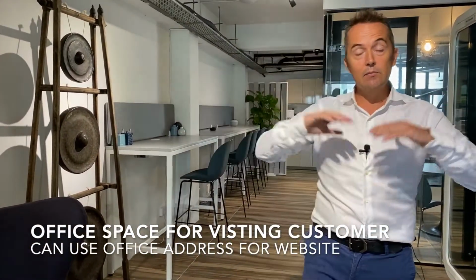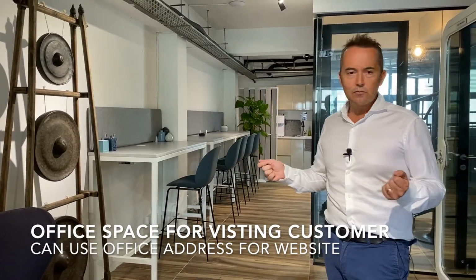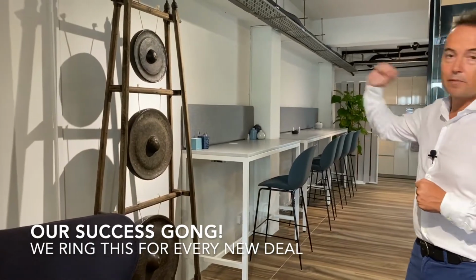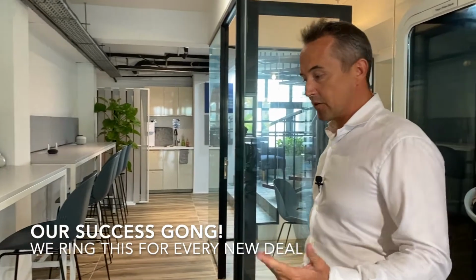In fact, sometimes when companies come and put their first people on the ground, they also use this space. So it's very much with a view that it's co-working space. It's not really co-working space, but it's where companies can come for the first time, and they're very welcome to use it. This is our Feng Shui gong, so we have success. When we have success here, we bang one of these gongs. This is just part of the local culture here, to have Feng Shui offices.